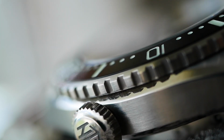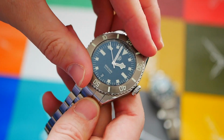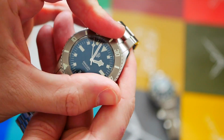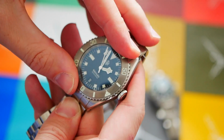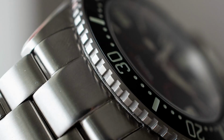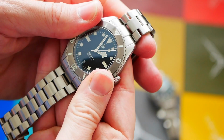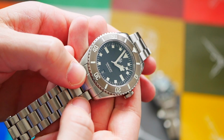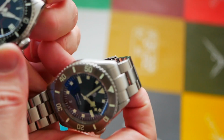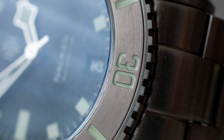So it's 120 click. If I just give you a quick whirl. Not sure if you can hear that impressive click as well. So 120 click, unidirectional, so it's just one way. And let me just spin that around again, and we'll see how it lines up. Absolutely spot on in terms of how they both line up. And you know, even Seiko can't do that right. So good job, NTH.